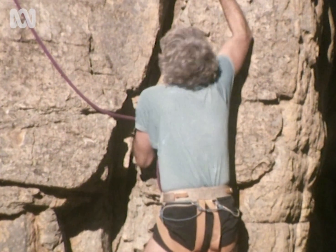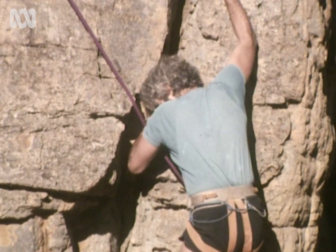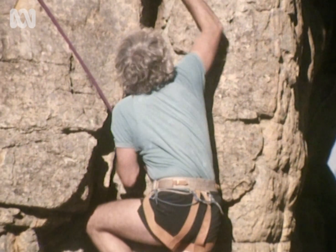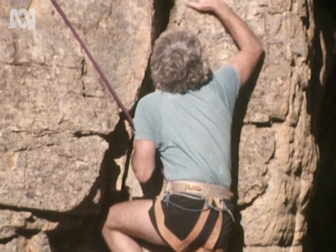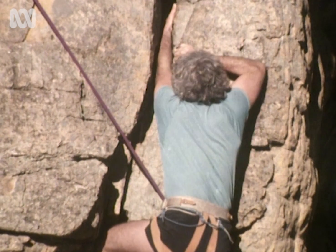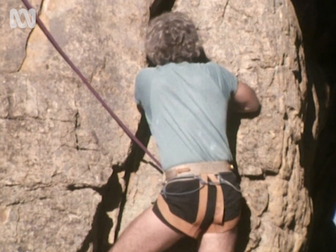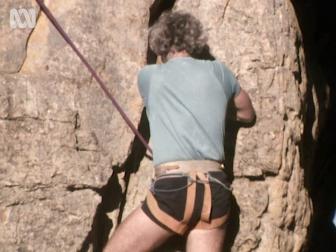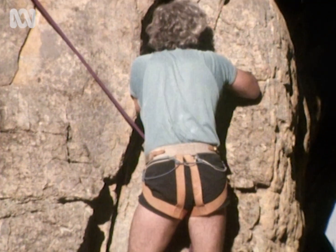Good. If you can get your hand in. Get your left hand deep into the crack there where your right hand is. Good. Not too tight, Chris. My God, I'm only 15 feet off the ground. But believe me, that rope isn't helping me at all.